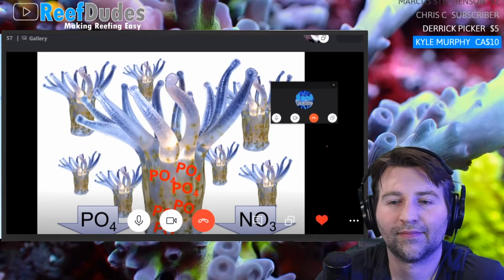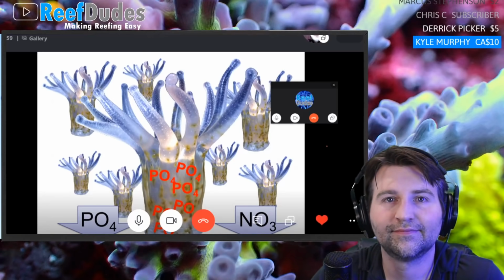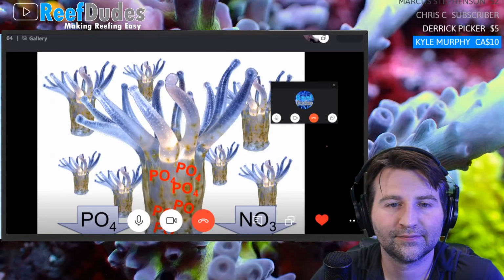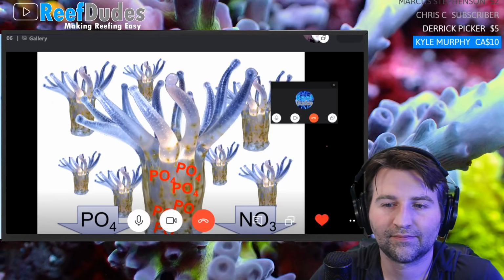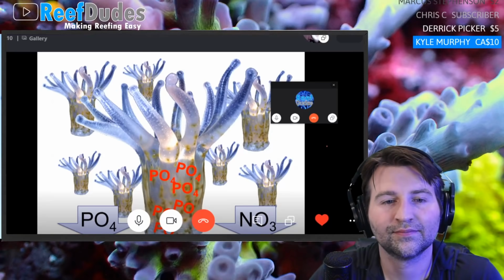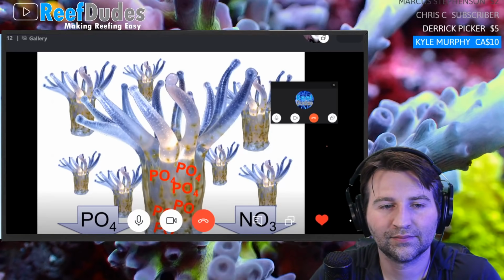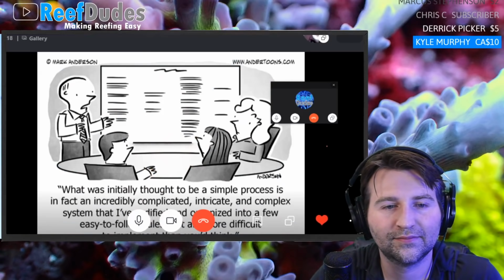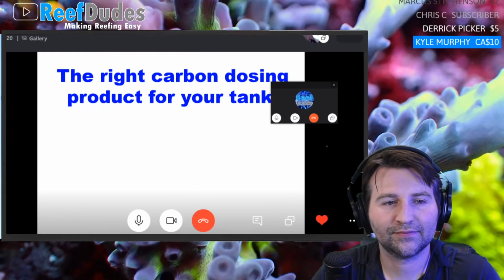And that, to me, is the really crucial, important thing that carbon dosing does. Yes, it lowers the phosphate and nitrate level, but more importantly, it's going to increase the health and the colors of the corals, because it gives the corals a mechanism to get that phosphate that it desperately needs. And these are just some funny slides.